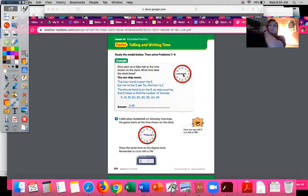Now let's look at the hour hand. Sometimes the hour hand can get us kind of confused because it's not pointing directly at a number. But what we are needing to find is the number that has only gone past, okay? So if you look, this is clockwise, okay? This is the way the clock goes, around like this. So I'm only wanting to know what number it has passed. So what number has it only passed? It is only past the 2. It hasn't gotten to the 3 yet. So the answer here is 2:45.